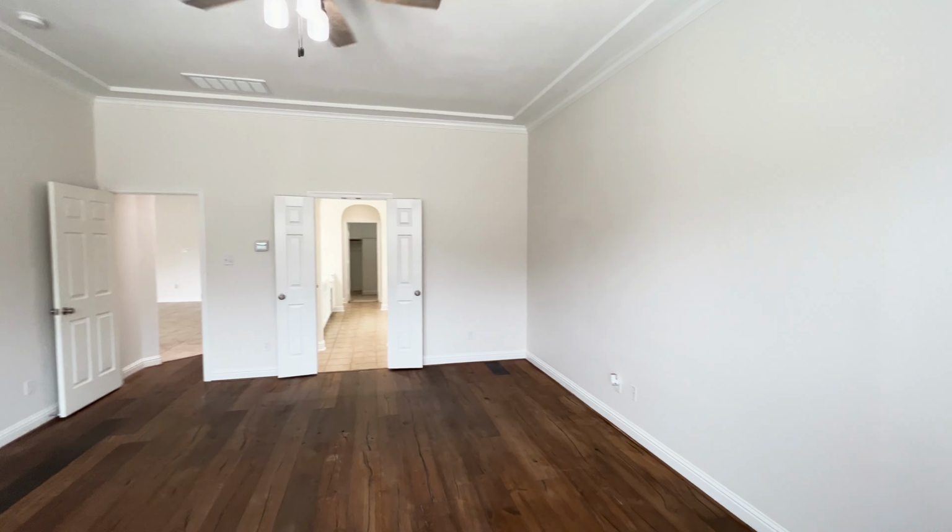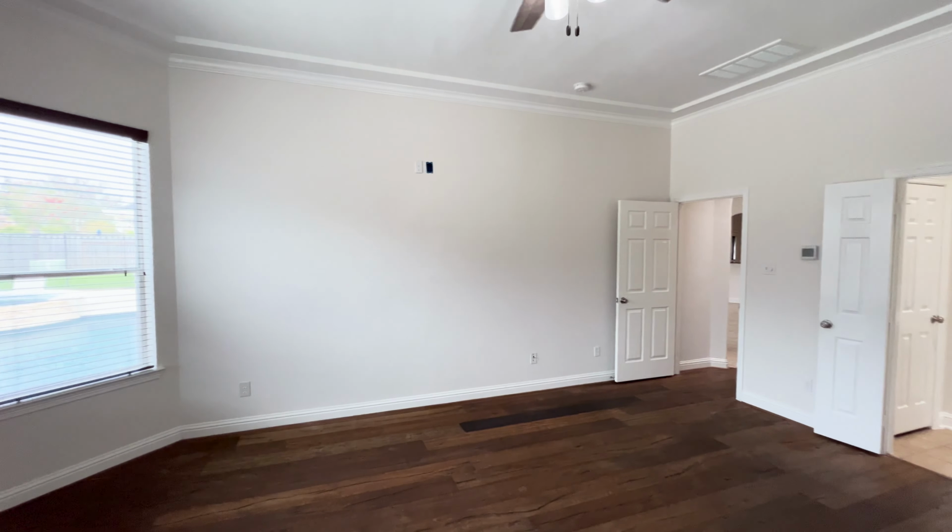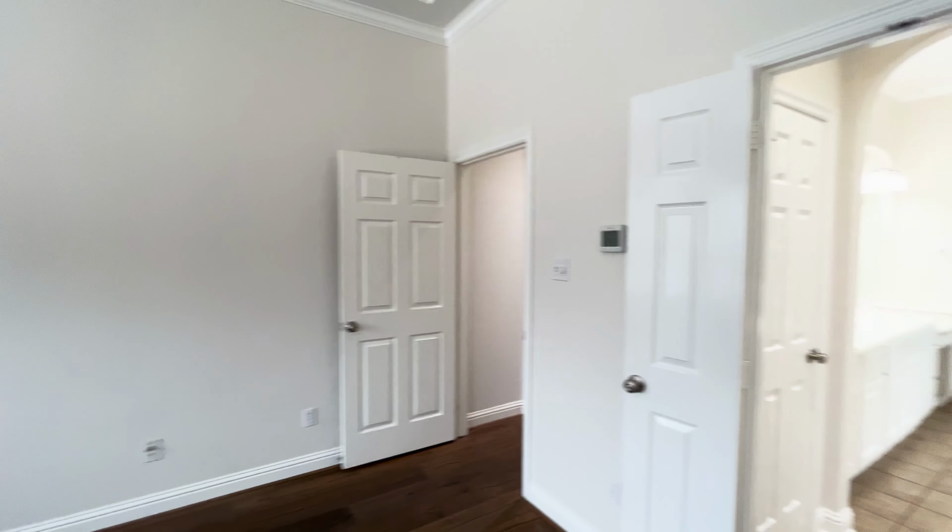One of the things to note about this owner's suite is that it has its own air conditioning unit, which I think is a really good idea, so you can control the temperature in that room yourself.